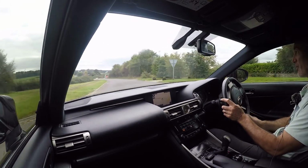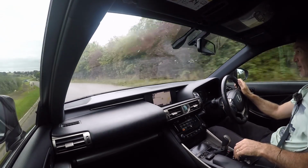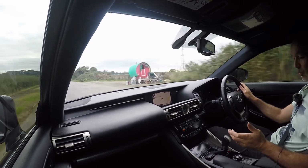You have 3 modes of driving available to you. A little button down here, or a knob. It generally starts in what they call normal mode.